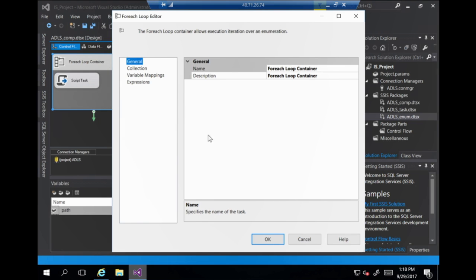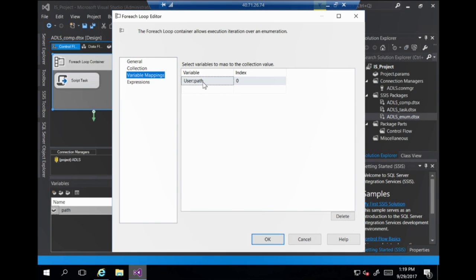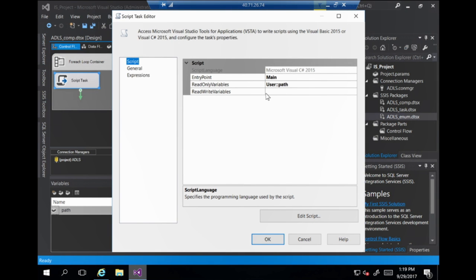I'll show you just quickly the container. As you can see, here we use the same connection manager for all the other packages. The file enum is the directory where you have the nested file to be enumerated. And then the variable mapping, this is where you define the package variable to pass the enumerated file path. And then inside the enumerator, we pass that variable to a script task, right? And the script task will have an entry point at the main procedure, and it will take the input of the package variable. And I'll show you the script just quickly, what it does.